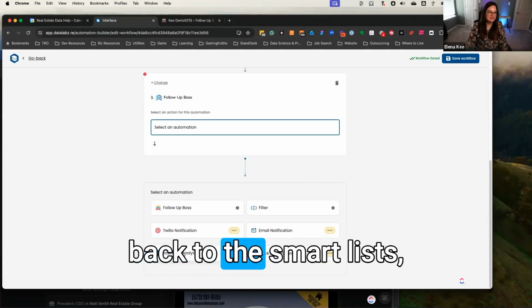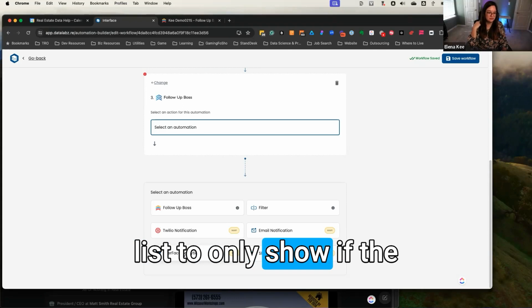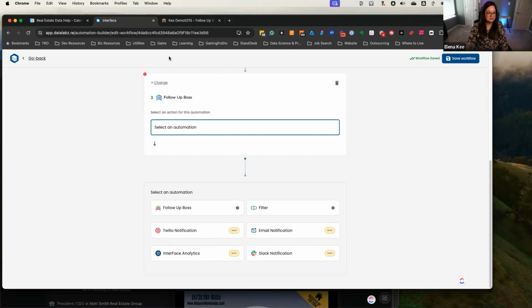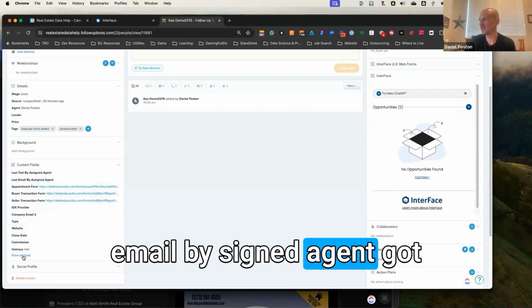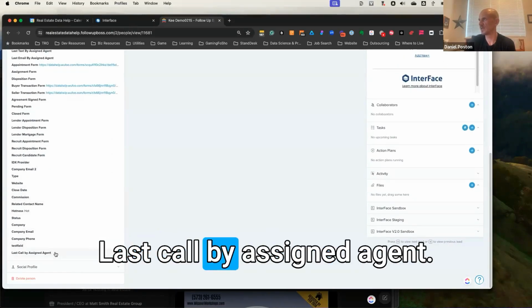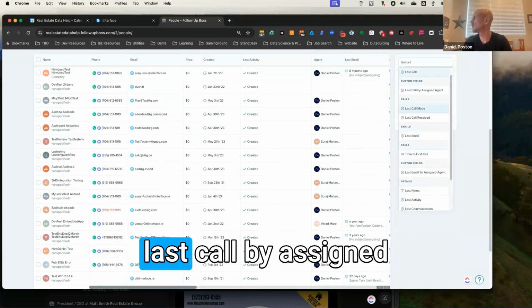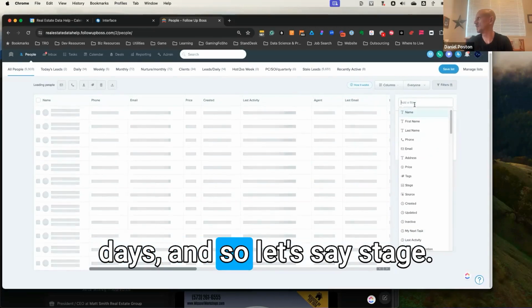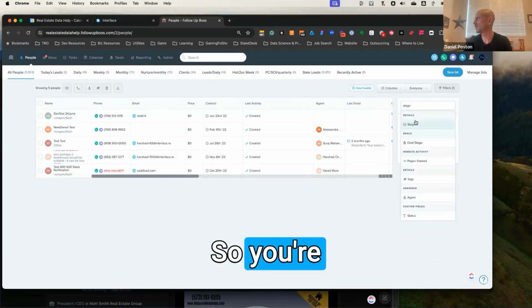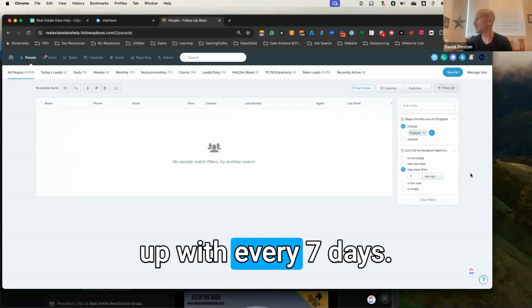But going back to the smart lists, are you able to share what that would look like? Let's say we want to show creating a list to only show if the call was made by a specific assigned agent. Yeah, so then you'd come over here, you have your last text by assigned agent, last email by assigned agent. You have call in here somewhere: last call by assigned agent. So then what you would do is create a smart list for last call by assigned agent is greater than 7 days. And so let's say stage, say you want your engage stage to be followed up with every 7 days.